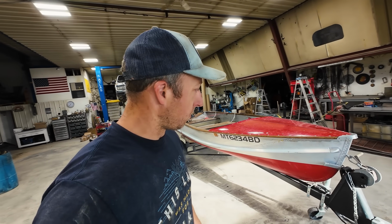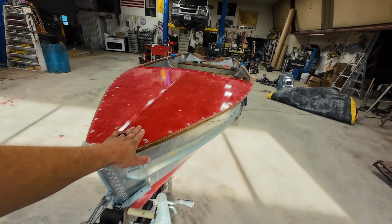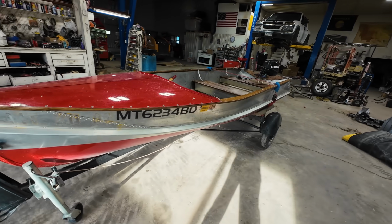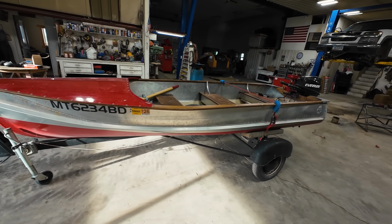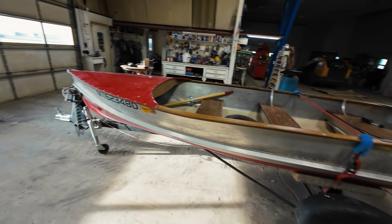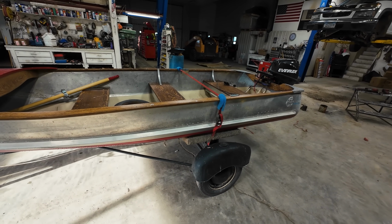This is a Crestliner from Little Falls, Minnesota. And this boat was bought by my grandpa at a local Coast to Coast store in our neighboring town, Shelby. It's a 1957, it has the original trailer under it. It's had a complete makeover by my uncle. He's gone through the wood in it, put all new wood, all new hardware, screws, paint.